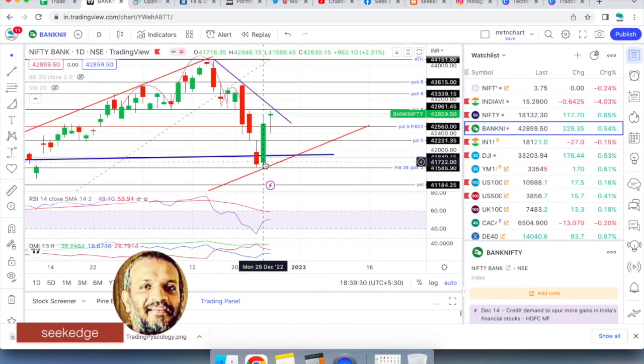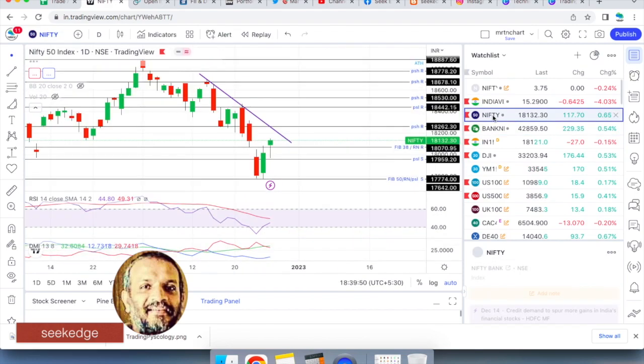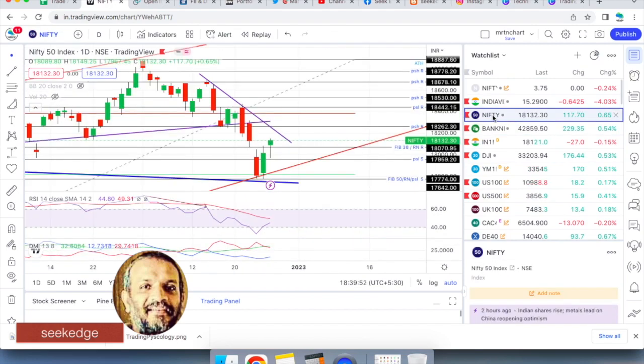It's normally after a big trending day. It's not necessarily that it moves further up, but today it has consolidated, and it gained 0.65% on the Nifty and 0.54% on the Banknifty. That's fair enough after such a violent recovery move of 960 points in the Banknifty, and an equally great move on the Nifty from making a swing low.